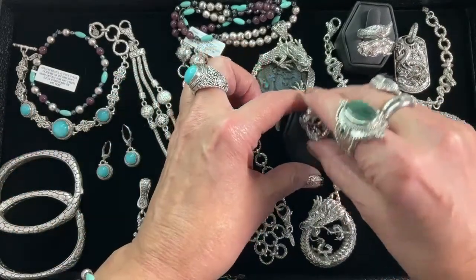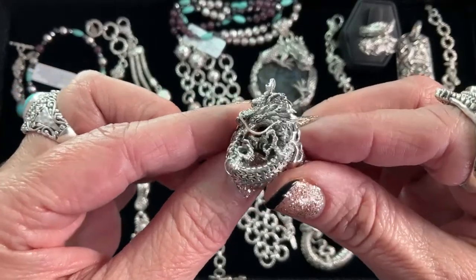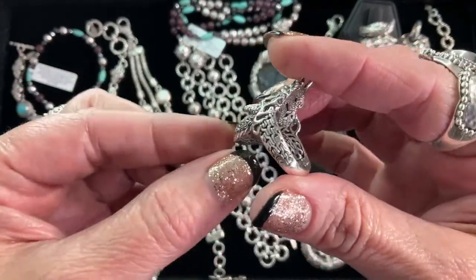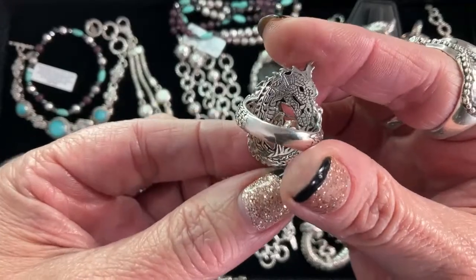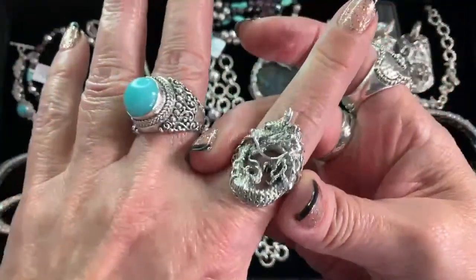Okay, let's go into the ring. Again, his or hers, right? Look at that. Even the inside of this piece. Just truly incredible.